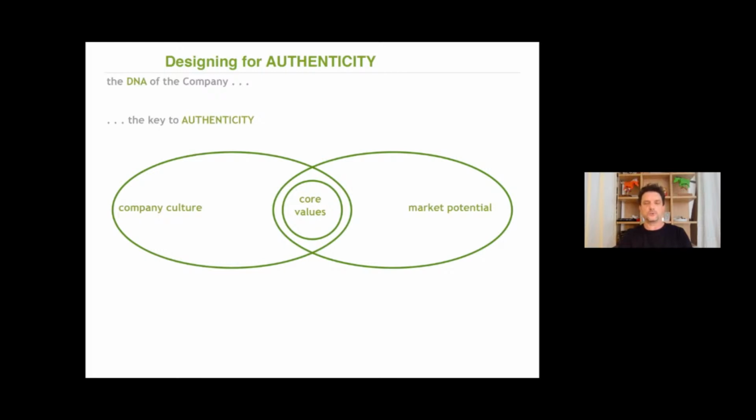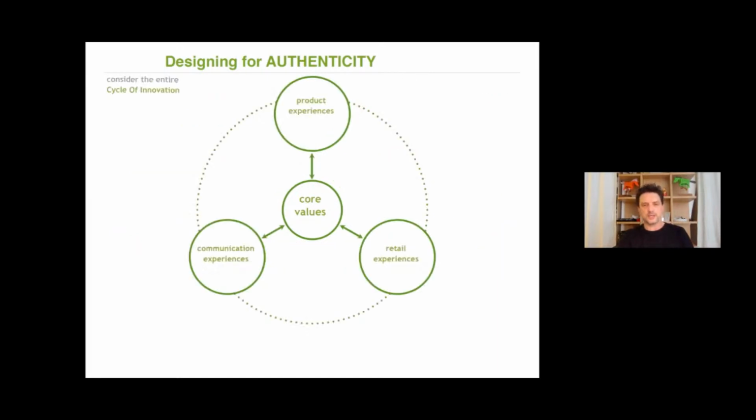What we try to do in our small practice is to not only help the company analyze the potential of the market, but also to truly understand their own company culture and how to innovate in the space where they overlap. This is what we call a targeted strategic innovation.